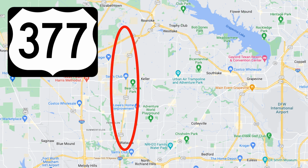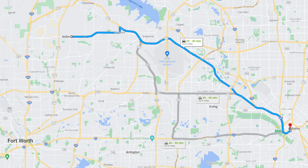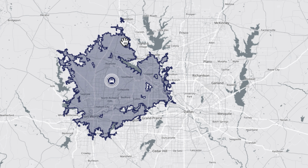That highway will absolutely help you if you're trying to get to bigger cities like Fort Worth, which is located 25 minutes from Keller if you're trying to get from downtown Keller to downtown Fort Worth. Now, if you're trying to get to downtown Dallas, that's going to take you about 40 minutes. And if you're trying to get to the DFW International Airport, that's going to take you about 16 minutes. Now, those travel times should help you identify proximity to those heavily frequented locations that you're going to find yourself going to from time to time. Given that this is a visual representation on how far you can travel away from Keller in 30 minutes.